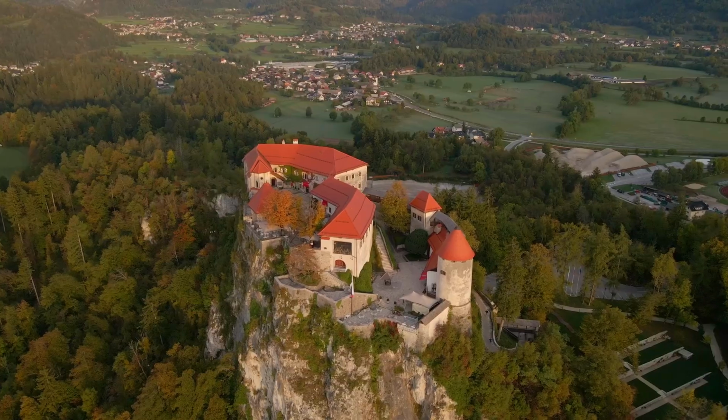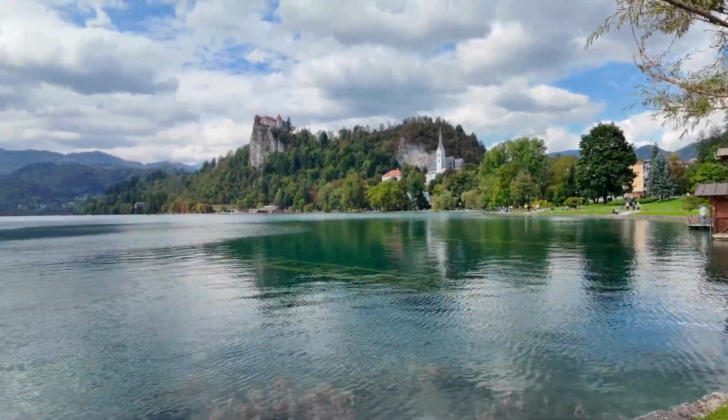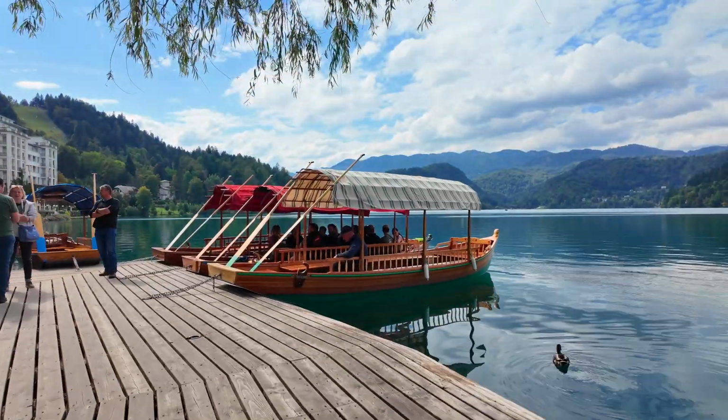As you can see by the volume of traffic around me, Bled is extremely popular on the international scene and it's exponentially increased in tourism over the last few years. You will not be disappointed with the number of extremely incredible viewpoints that you'll find at the various locations around this small town.